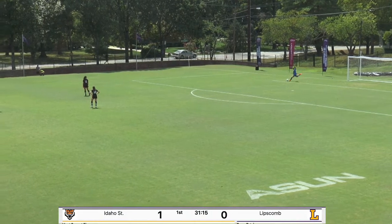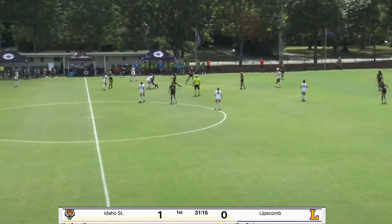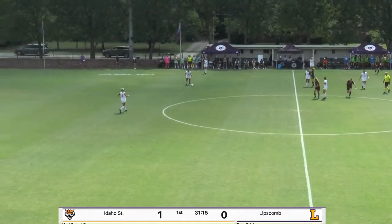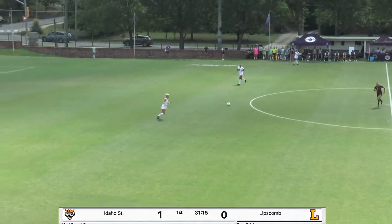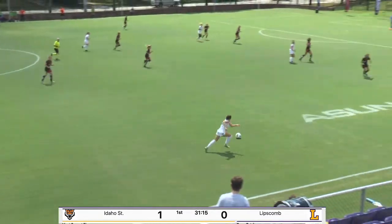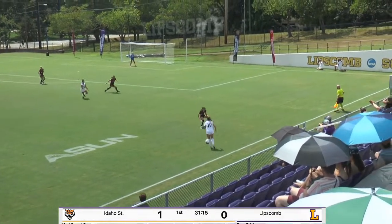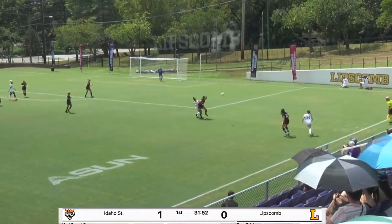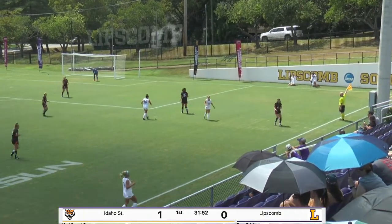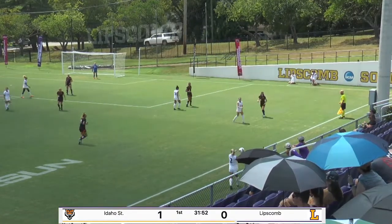Just over 13 minutes to go here in the first half, as Lipscomb wins the goal kick away from Idaho State. Shelby Kraft, near side for Oliver. Oliver, a pass maybe 2 out in front of Marcella Cash, and it's knocked away. The throw-in, though, will stay with the Bisons.